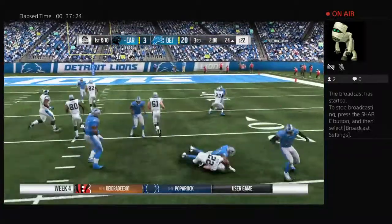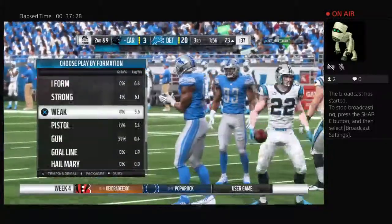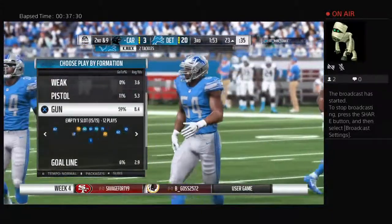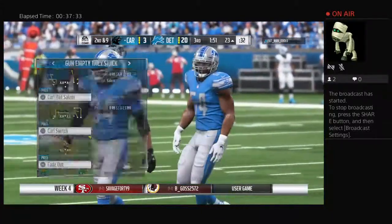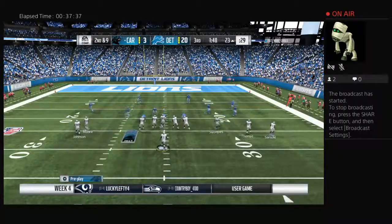Pitching it out to McCaffrey. And not much. Maybe a yard down to the 23. He was hoping to get to the edge, but they did a really nice job of forcing him back inside. That's excellent fundamental defensive football. Don't let them outside where they can really shred your defense.